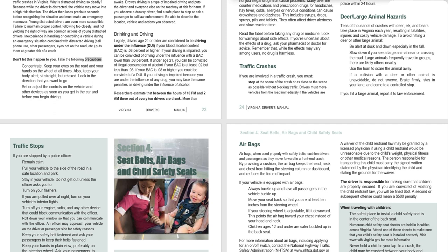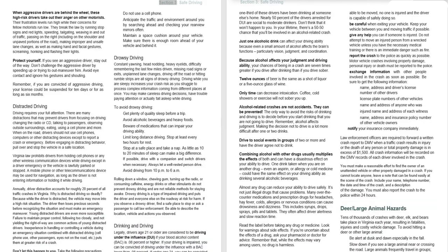Take the following precautions. Concentrate. Keep your eyes on the road and your hands on the wheel at all times. Also, keep your body alert, sit straight but relaxed. Look in the direction that you want to go. Set or adjust the controls on the vehicle and other devices as soon as you get in the car and before you begin driving.